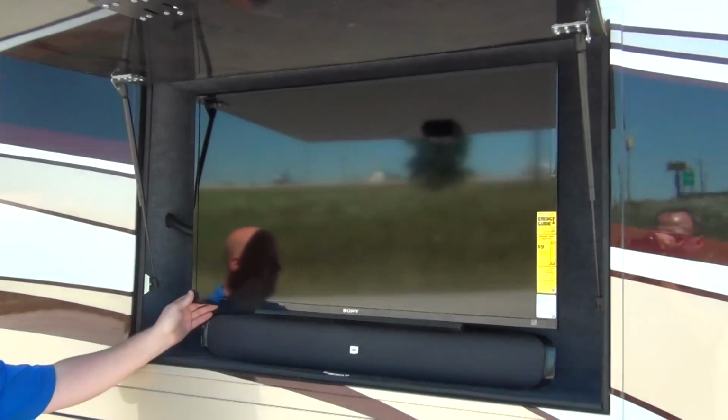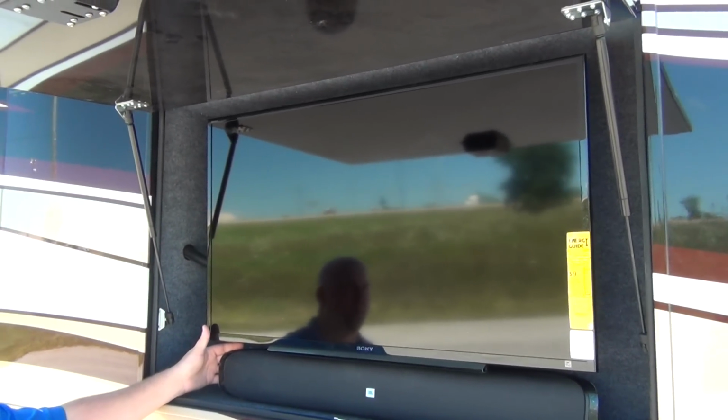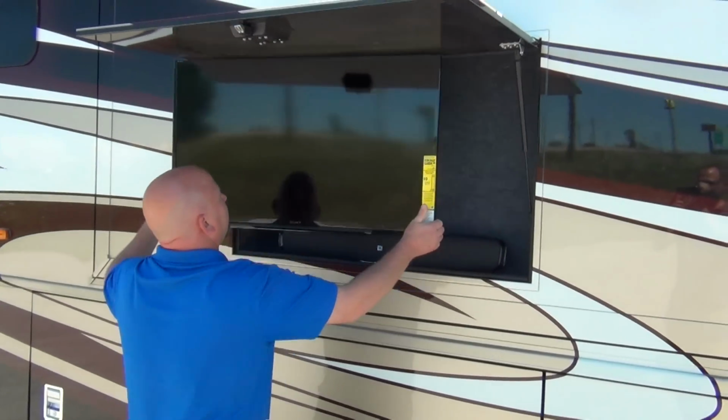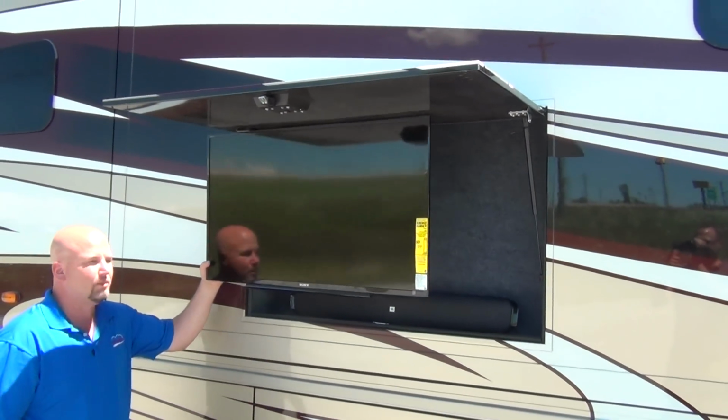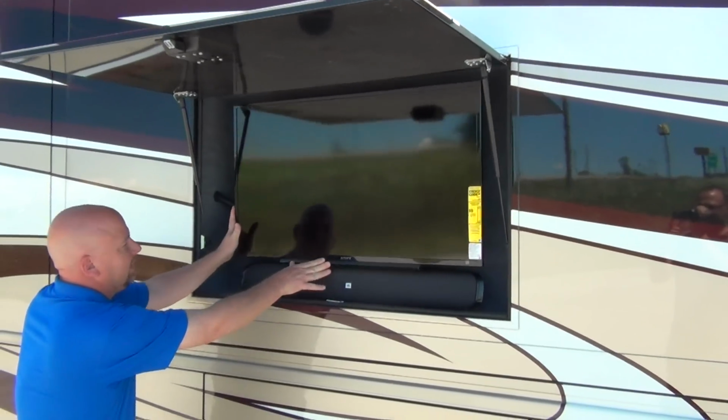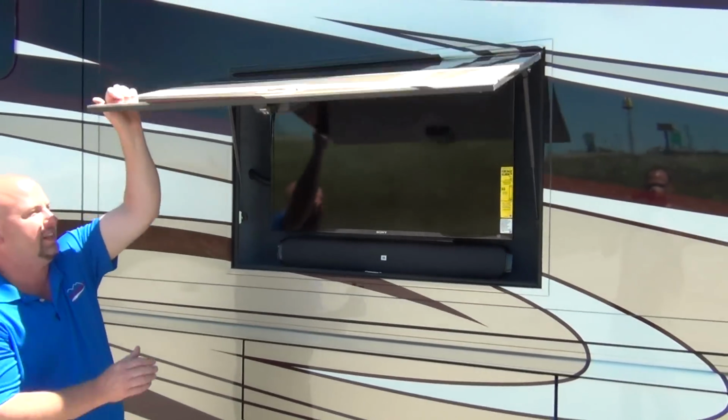We have a Sony LED television with a JBL sound bar right out here under your awning where it's easily watched. You can control the viewing angles just by pulling on it. There are really strong magnets in there that keep that in place. Don't have to worry with straps or anything like that. So could not get much easier than that.